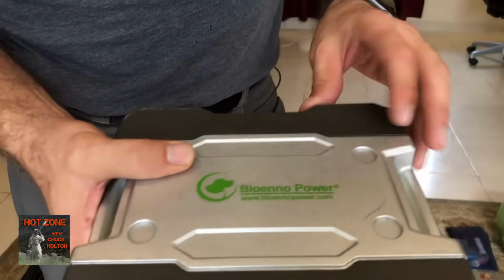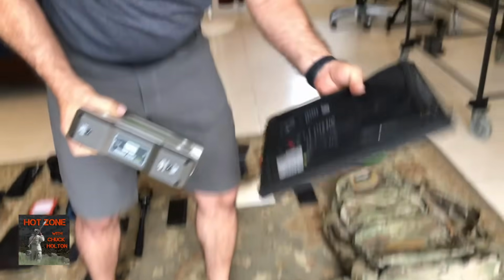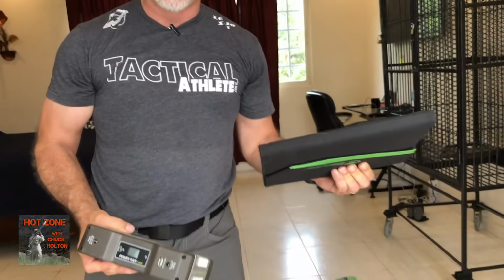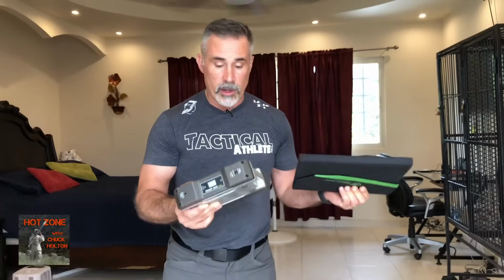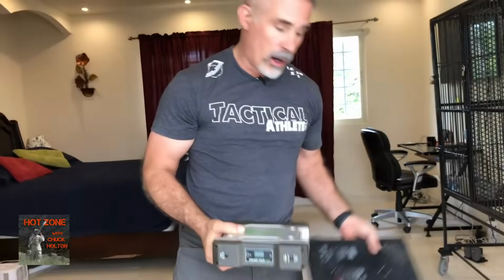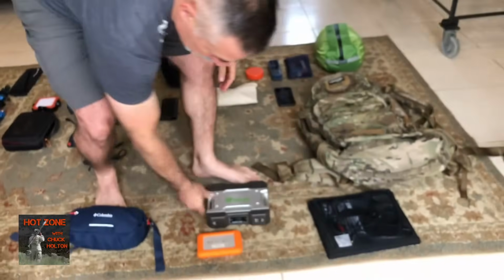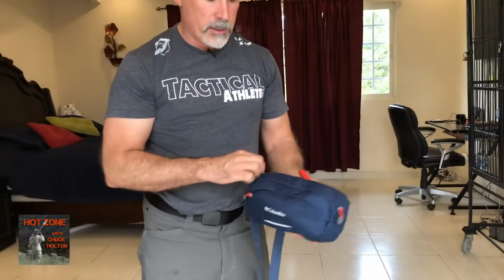The great thing about these Bioenno Power backup packs is that they connect to foldable solar panels, and so I can recharge here. So like when I was reporting on the hurricane in Puerto Rico a year and a half ago, we had to have these because there was no power. And so we brought several of these along. We're able to recharge our devices at night and recharge these things during the day while we were out working. They work really well.